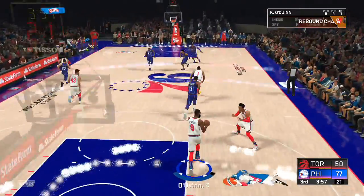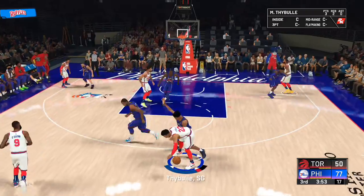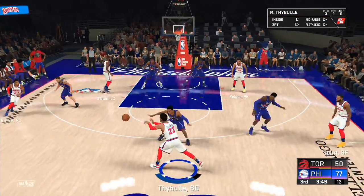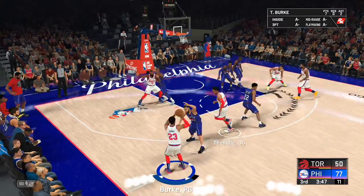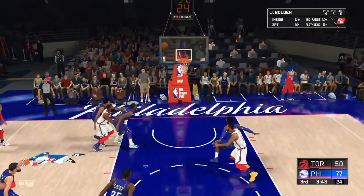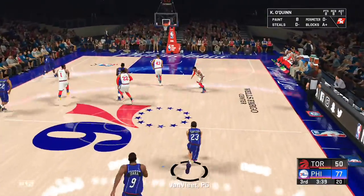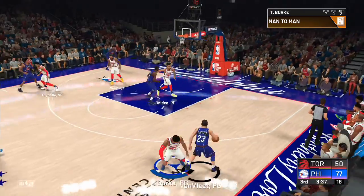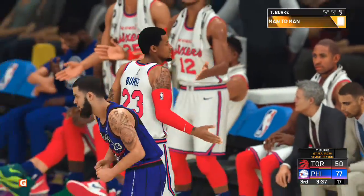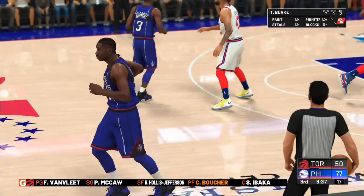And he has definitely been struggling in this quarter. And you know what? They keep calling his number, and they're simply trying to get him out of this funk. Here's Thibault. Here's Bolden. The rebound by Ibaka. Raptors shooting a pretty brutal 29% since the break. And Trey Burke gets the whistle that time. That is his first foul of the game. The Raptors making a switch here. Anunoby's checked in.